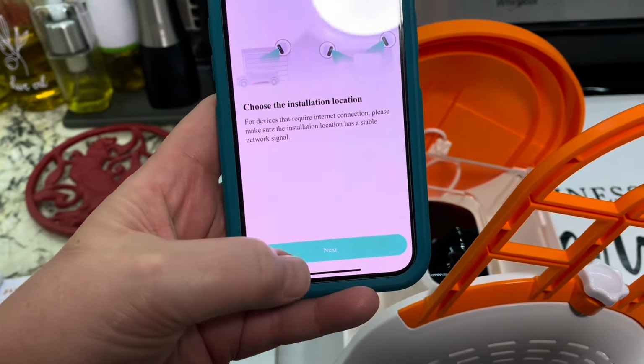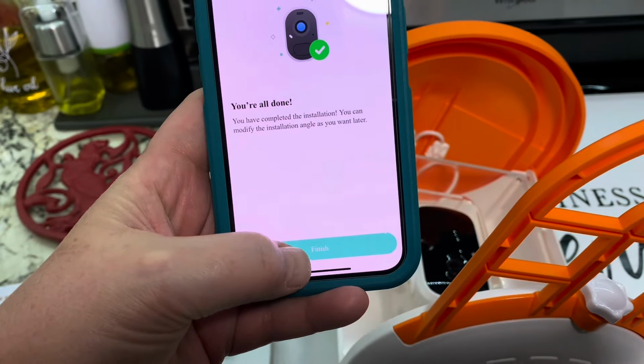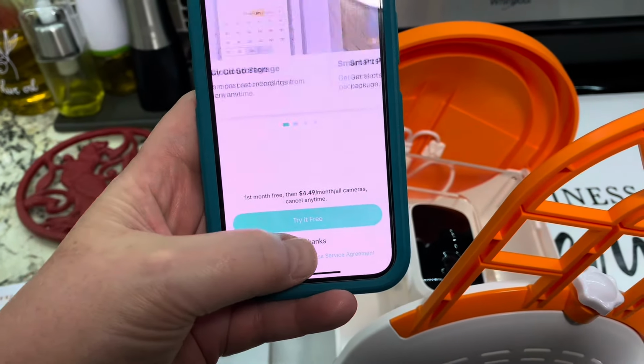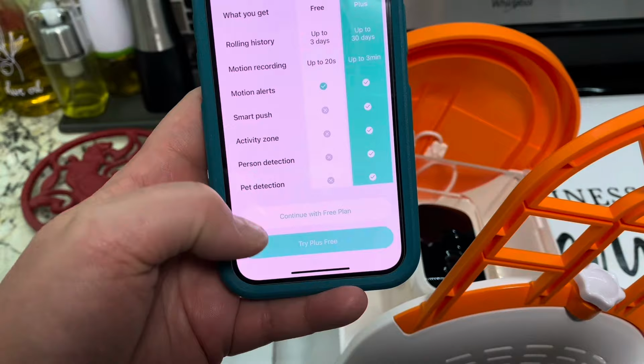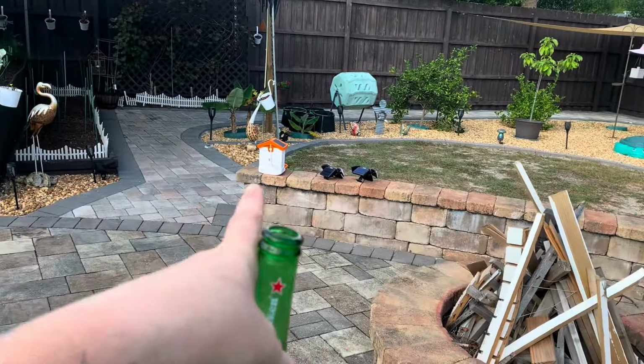You clicked a few buttons. It tells you how to install it, which we'll figure out outside, so you can kind of just pass through this. It will ask you if you want to upgrade, which you do not have to. It already gives you free storage. Hi, it's working.